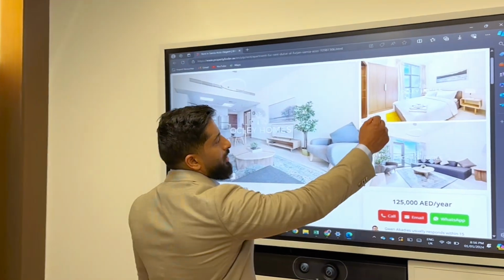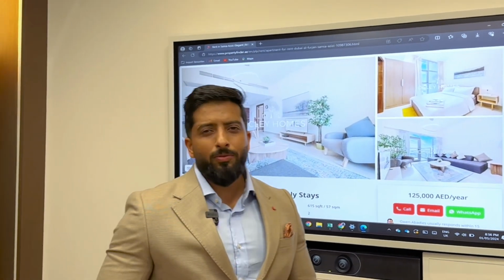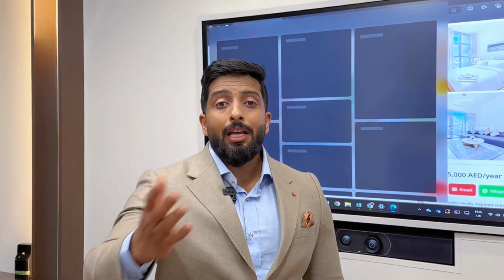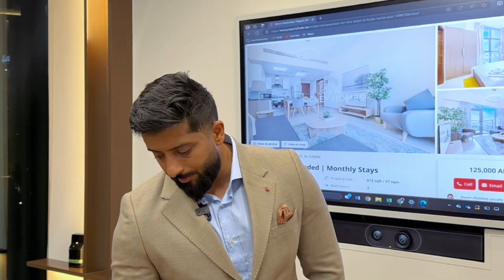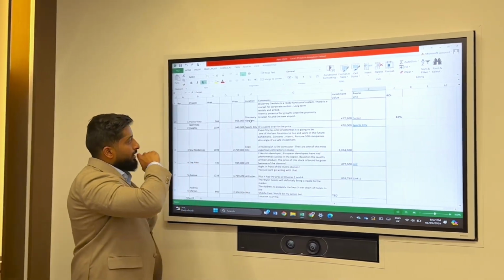You can see that it's not full floor-to-ceiling windows. So the new properties have those features. It's a little more modern. They're more smart homes. So we definitely have the option to earn anywhere from 8 to 10,000 dirhams a month, which is fantastic in terms of ROI. So I'm not going to go through all of them. I'm giving you an idea of what the good deals are.